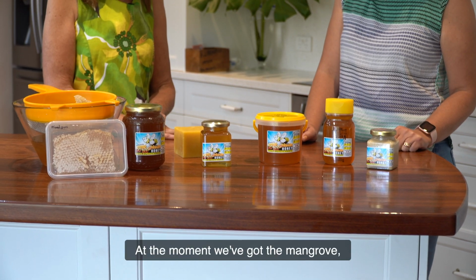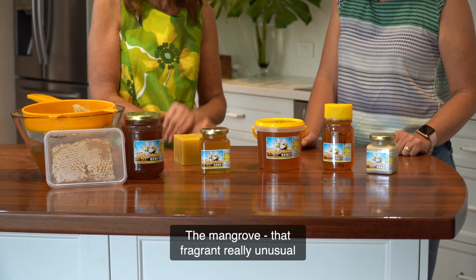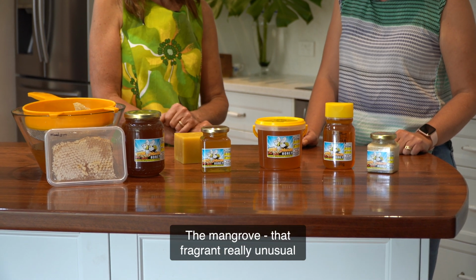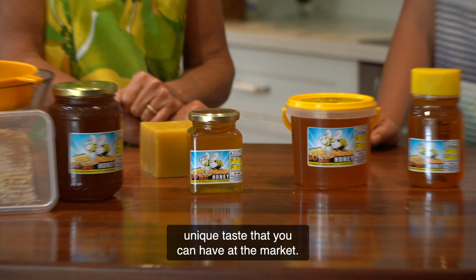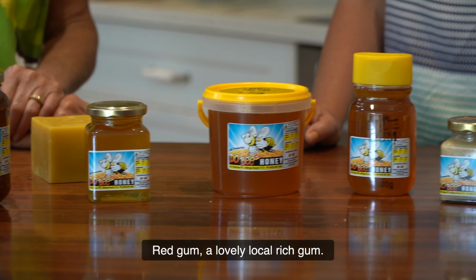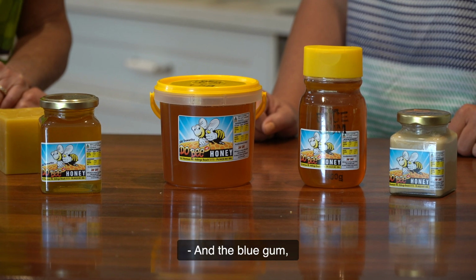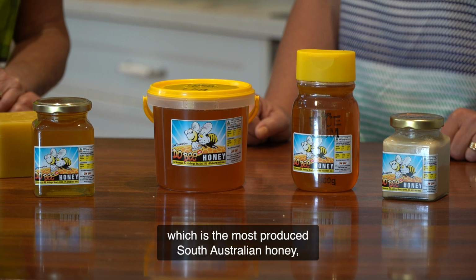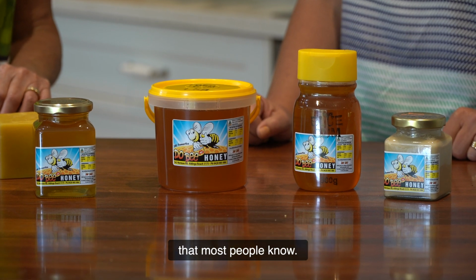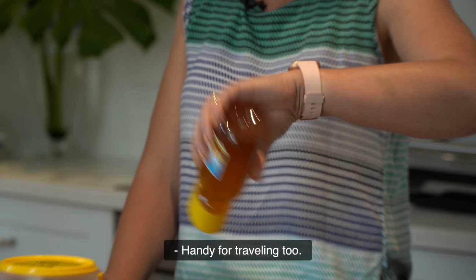At the moment we've got the mangrove, the orange blossom, that light tang, that mangrove, that fragrant, really unusual, unique taste that you can have at the market. Yep. Red gum, a lovely local rich gum. To me it's quite toffee-like. Excellent. And the blue gum, which is the most produced South Australian honey that most people know. And they gravitate towards that. Yes. Good for the kids. It's handy for travelling too.